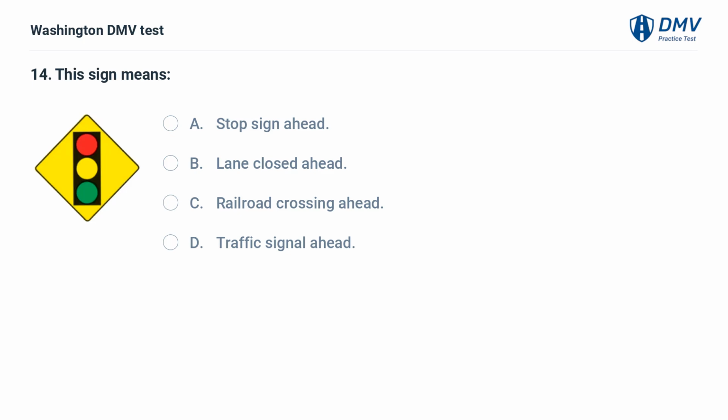This sign means A. Stop sign ahead. B. Lane closed ahead. C. Railroad crossing ahead. D. Traffic signal ahead.